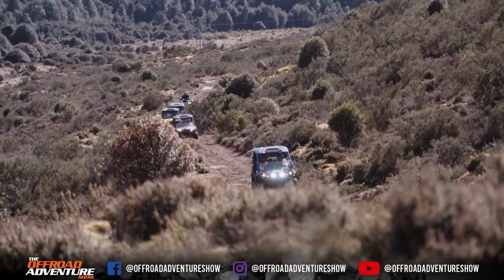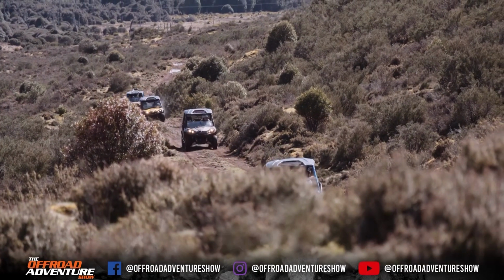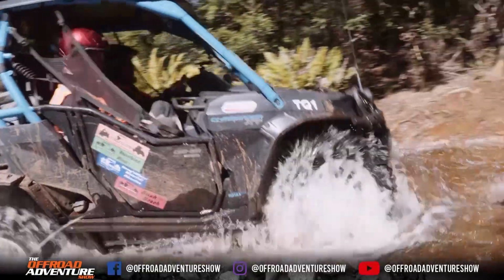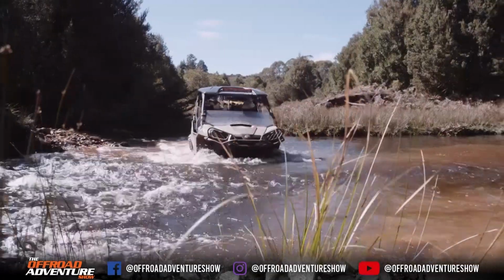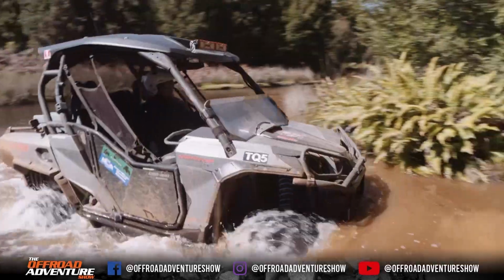We're heading down the Coldstream track, otherwise known as the $1,000 track. We're not planning on doing the whole track though, that would be a little bit foolish in these, but we're going to see what they can do in the early parts of the track. Alrighty, bring the river. And we've got a big bit to get up here.